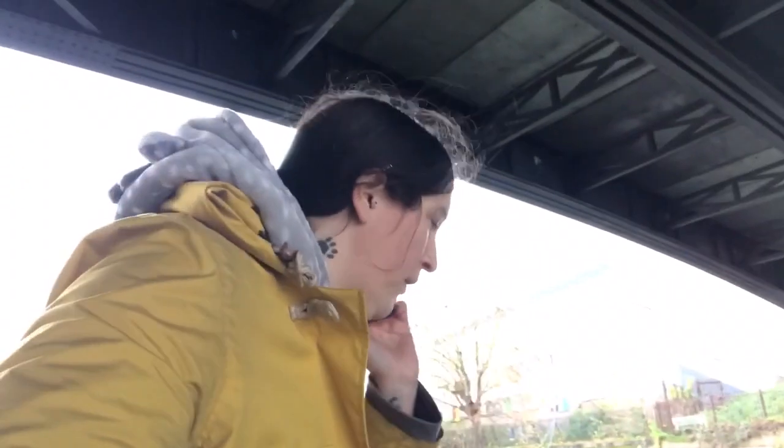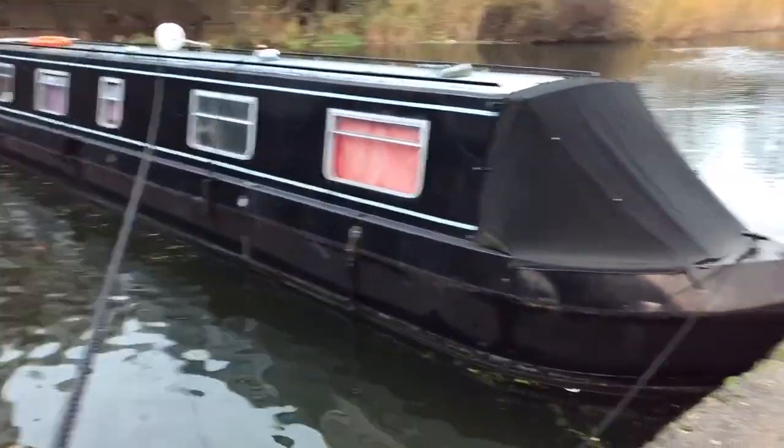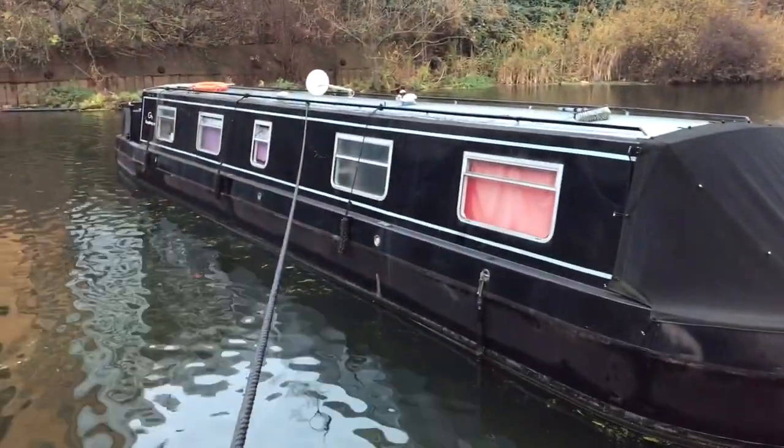I'll see you then. Hey, my engine's just stopped. Revs, then it cuts out, so I don't know if it might have overheated. There's a lot of smoke coming out. Fuck.